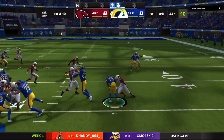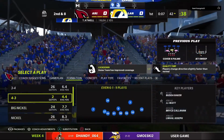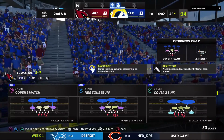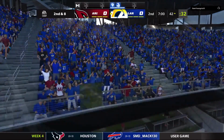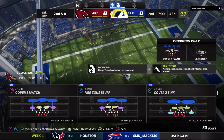A jet sweep. Here's Atwell. And he'll be brought down at about the 42. 2 yards on the carry there. It'll be second down. No score after one on EA Sports.